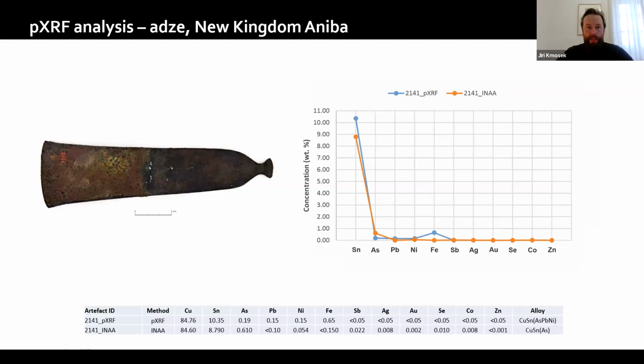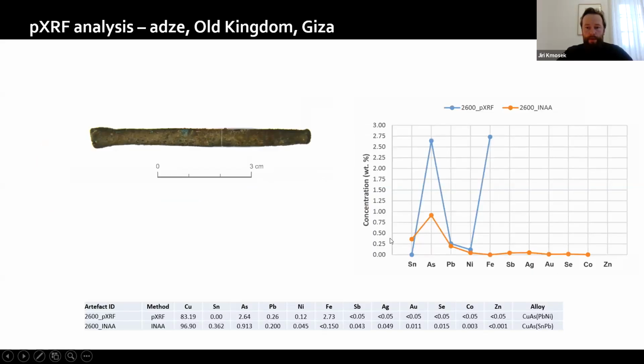This is an adze from New Kingdom Aniba, also slightly corroded on the surface, but the compositional results obtained from XRF and ENAA analysis are almost corresponding, with the exception of arsenic and iron. This is also an example of an almost completely corroded piece where the interpretation of obtained data is very difficult.